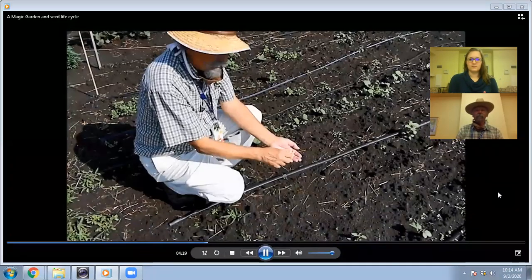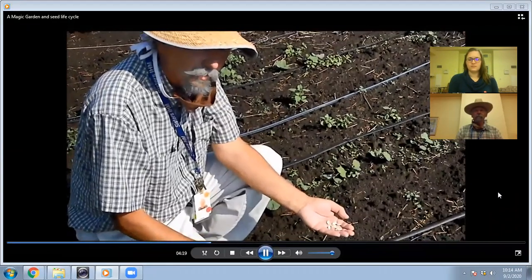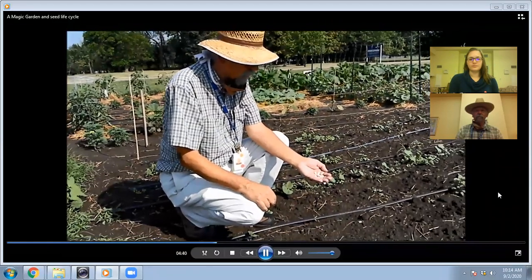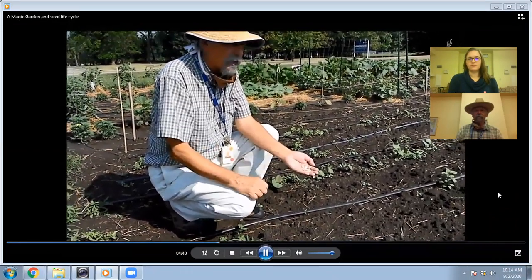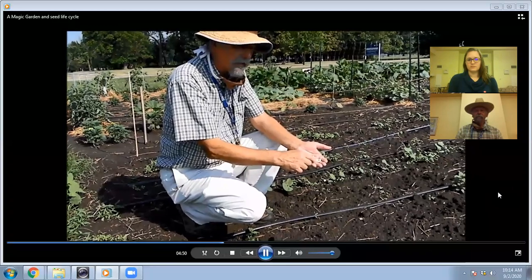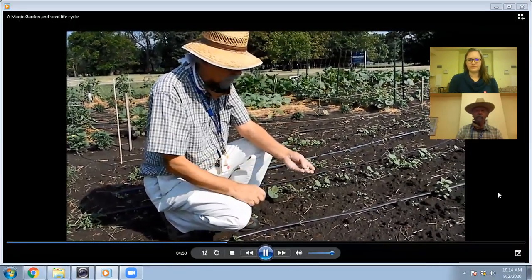Here's some squash seeds. This is called butternut squash. I don't know if you ever had any squash soup. The grown-ups like squash soup a lot, or baked butternut squash. These were saved from a squash last year. Squash itself has seeds inside. You can take those seeds and save them for planting next year. That's what we have here.